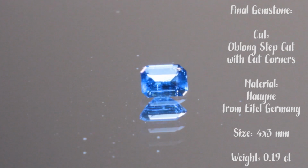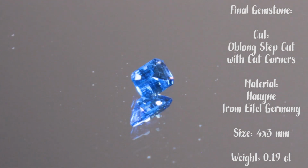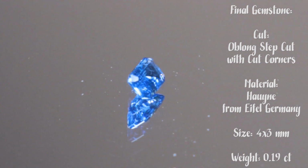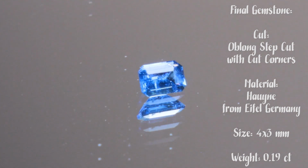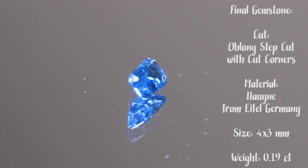However, due to its rarity, Hauyne rough is very expensive, and this rough is rarely found in sizes over a carat, at least not clean. There's not a lot of information available on cutting and polishing Hauyne. I had to phone a few friends and get a lot of advice.